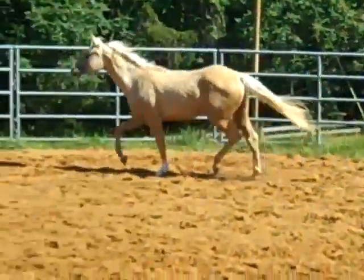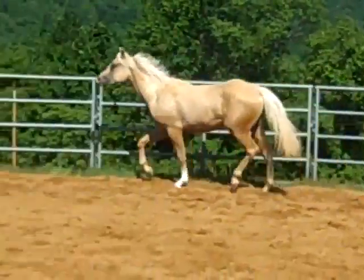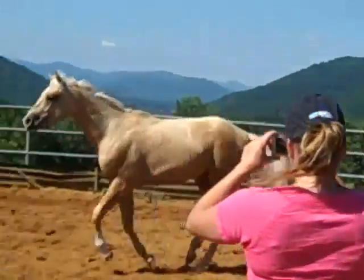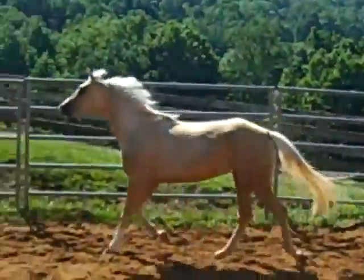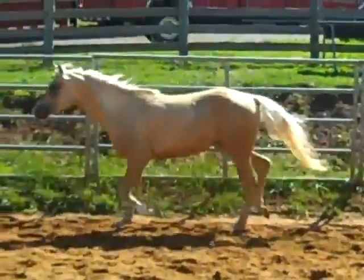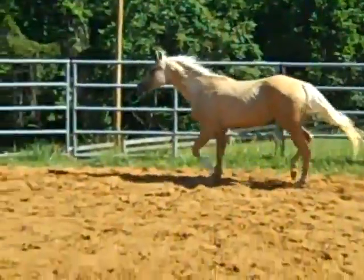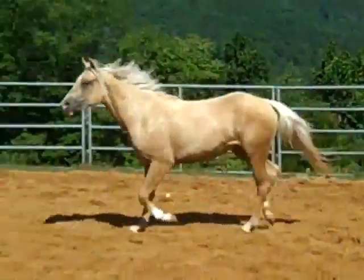There's just a lot to breed in this mare. To a really nice stallion, and you just couldn't have a better broodmare prospect. And you can see she has no trouble moving around and being happy on her feet. She just needs regular trims, and that's about it. She will be ready to breed to the stallion of your choice in 2011.